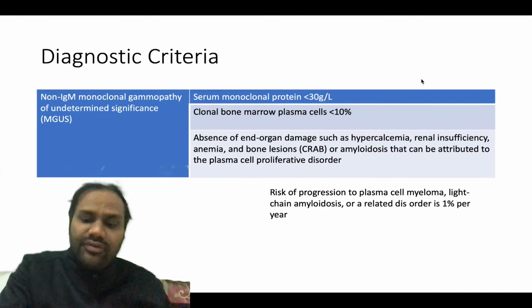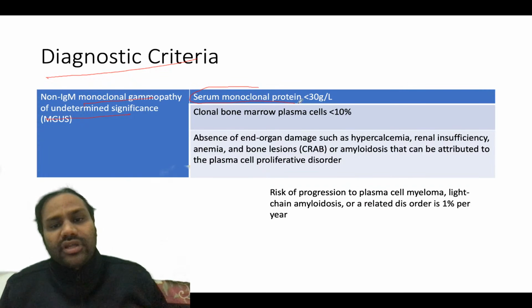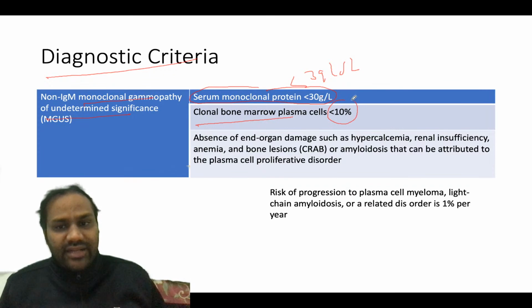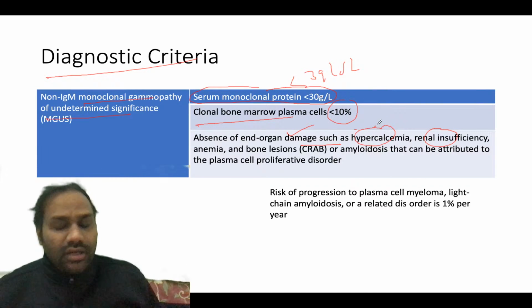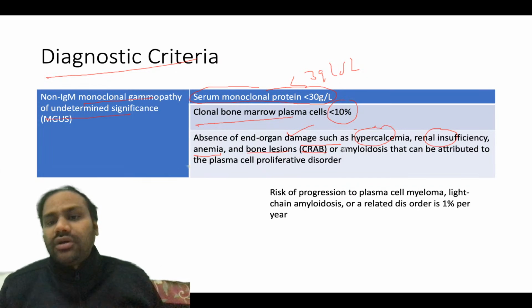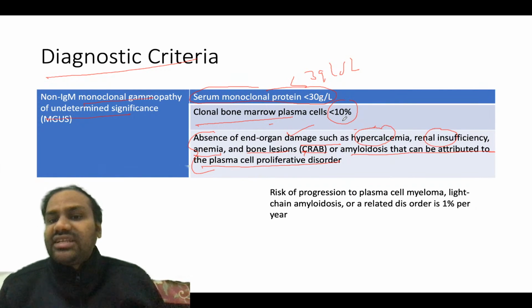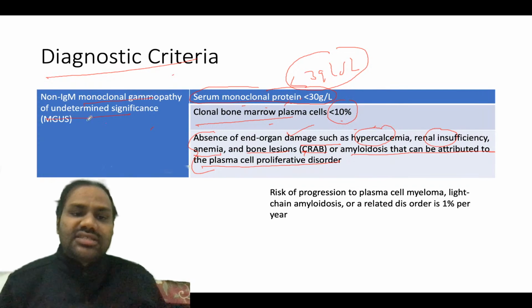So now coming back to the class, we were talking about non-IgM. The diagnostic criteria for non-IgM monoclonal gammopathy of undetermined significance is that serum monoclonal protein should be less than 30 gram per liter or 3 gram per deciliter. The clonal bone marrow plasma cells should be less than 10%, and there should be no end organ damage. By now we know, when I say end organ damage, I am talking about hypercalcemia, renal insufficiency, anemia and bone lesions. Hypercalcemia, calcium greater than 10 or greater than 11; renal insufficiency, creatinine clearance less than 40 or creatinine more than 2; anemia, that is hemoglobin less than 10; and bone lesion, that is punched out bone lesion, or amyloidosis that can be attributed to the plasma cell proliferation disorder. So this end organ damage is not seen. There is bone marrow plasma cell less than 10% and serum monoclonal protein less than 3 gram per deciliter. So this is the basic criteria for monoclonal gammopathy of undetermined significance, non-IgM.